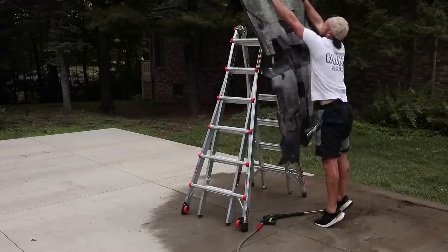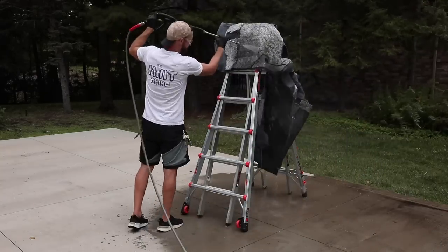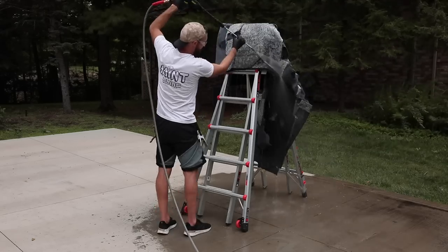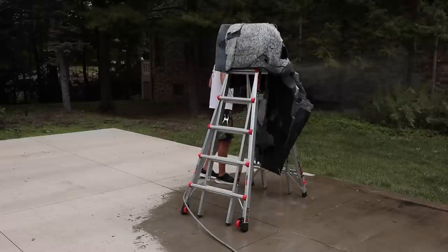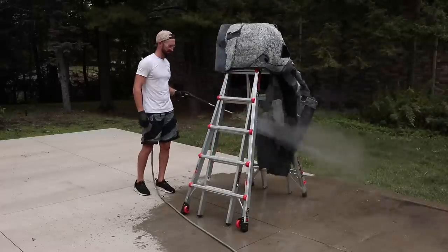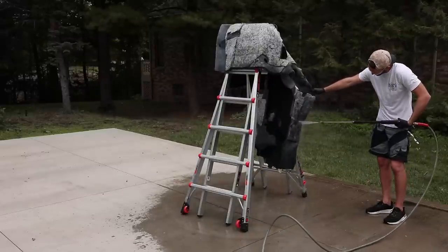This part right here is hard to show. This thing weighed a ton, and you don't want to get covered in the water from this thing, but it was a bit of a pain in the butt to get it on top of this ladder. The main reason is you want to get that water to drip off of it instead of puddling and just sitting there. Plus, it gives you the opportunity to give a final rinse and rinse off the backside as well.